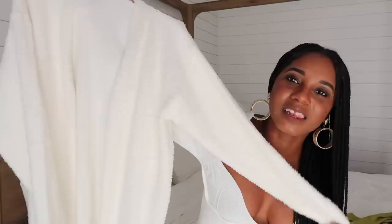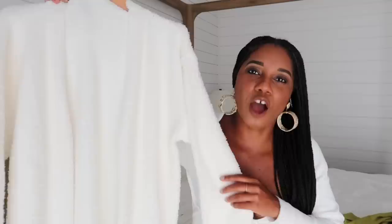All right, guys, so next up we have this fuzzy white or cream robe. It is super soft. You guys love the loungewear that I feature from Nasty Gal. They always have the best two-piece sets, loungewear, robes. In fact, the outfit that I was wearing earlier this morning, the two-piece reddish orange set, also from Nasty Gal. But I always love to put on this robe in the morning, when I'm doing my skincare, getting myself together for the day, and also when I'm winding down at night.